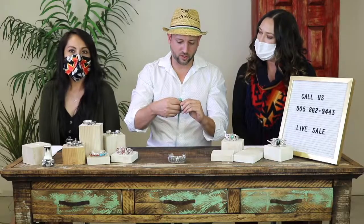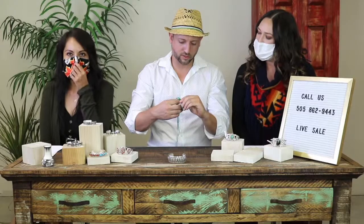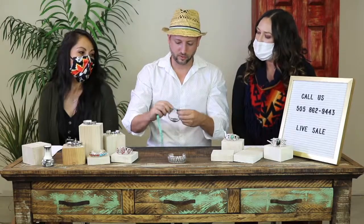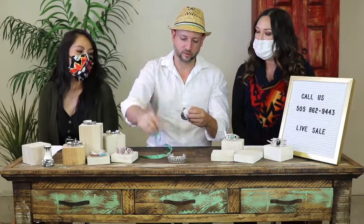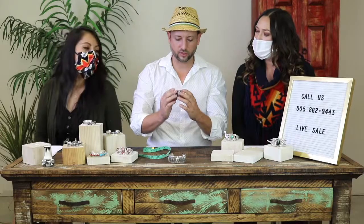5 1/4, so it's just a little over 5 1/4, with a 1 1/4 inch gap. So we're looking at 6 1/2. We could probably do 6 to 6 1/2. I don't want to manipulate this one too much. It's old. This could be ingot silver or possibly coin silver.